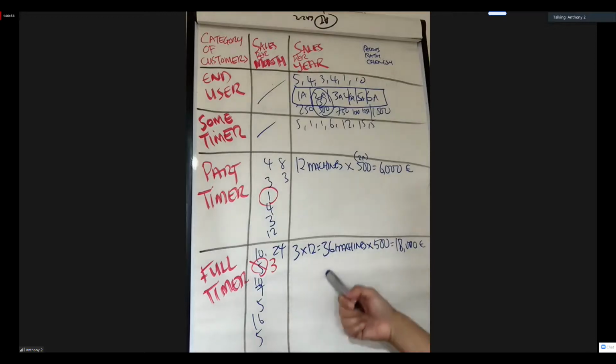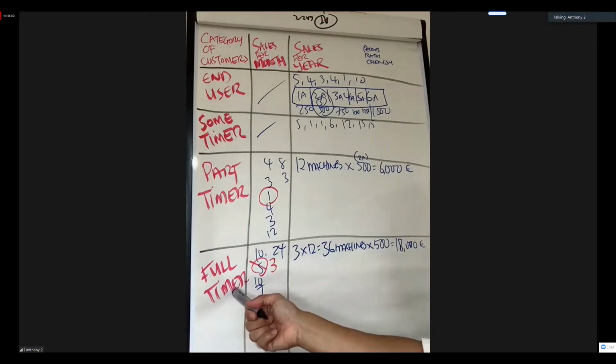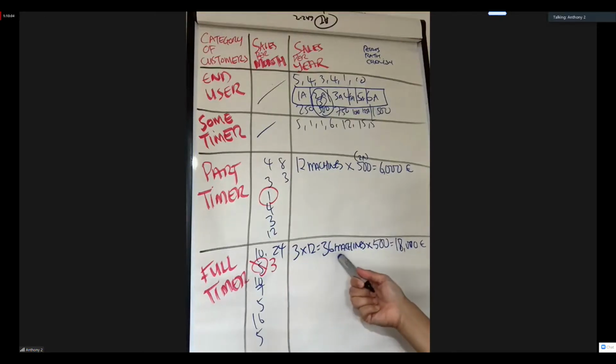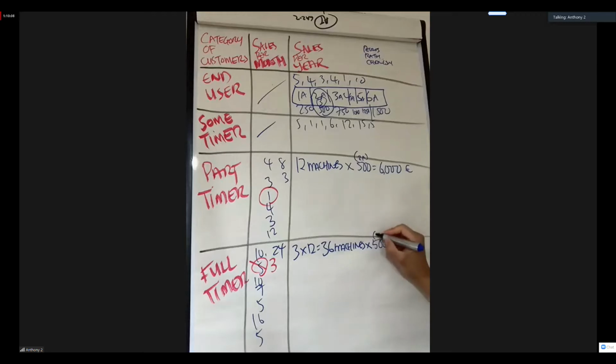Just kidding. All right, so we've got a full-timer who makes 3 machine sales a month. That's 36 machines in 1 year. Multiply that by, again, a 2A rank, 500 euros. That gives you 18,000 euros.